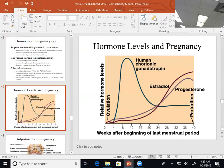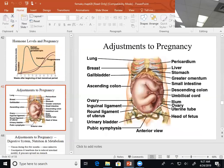This is a type of estrogen. There's different forms of estrogen. So you're looking at how much estrogen and progesterone actually increase during the weeks after the last menstrual flow. And then I think everybody understands there has to be a lot of accommodation in a female's body with pregnancy.